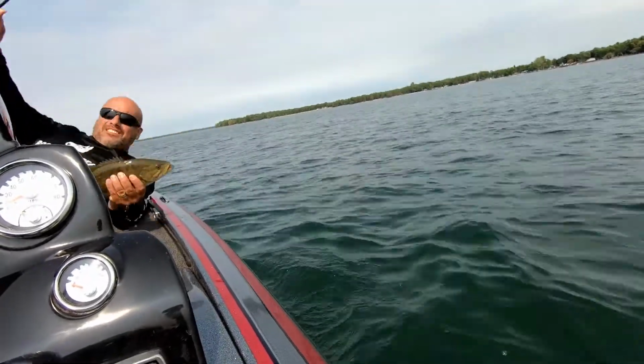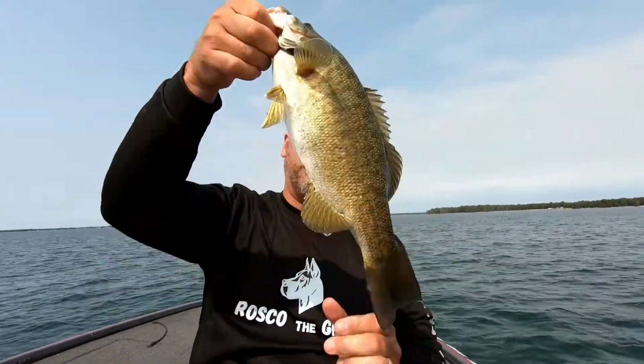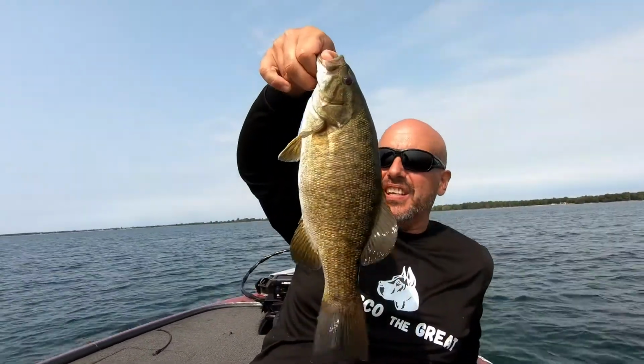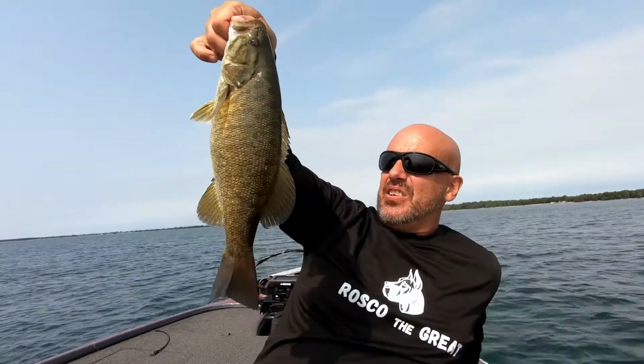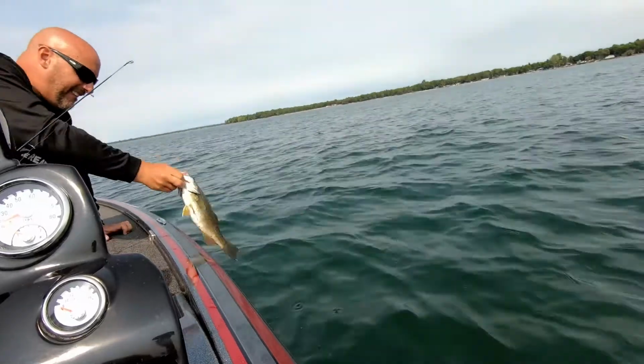Look at that. Not even that great, man. Got him right in the corner of the mouth, which is exactly where you want him. Absolutely no damage. Yeah, he's just another good eater, you know? I mean, he's a good 2.5 pounder or whatever, but man, what a fight. What a fight.